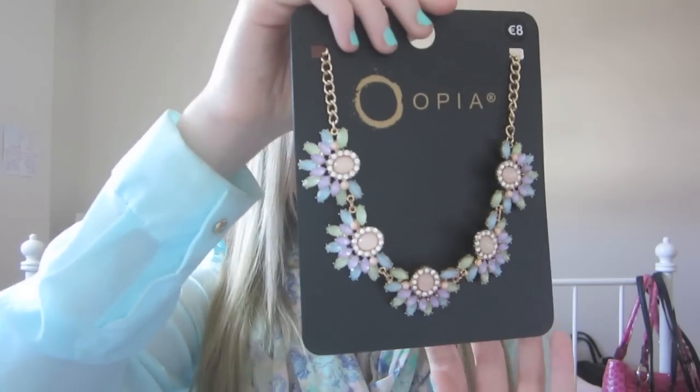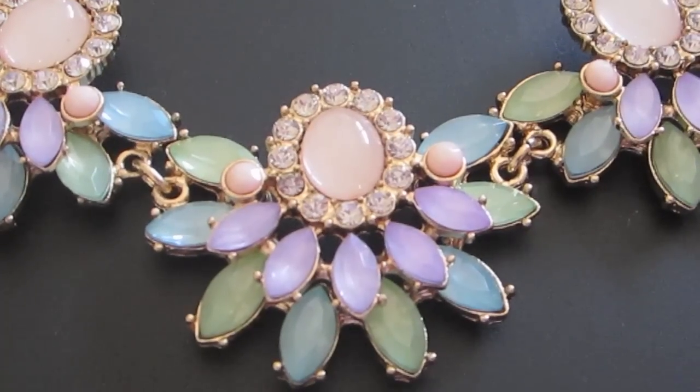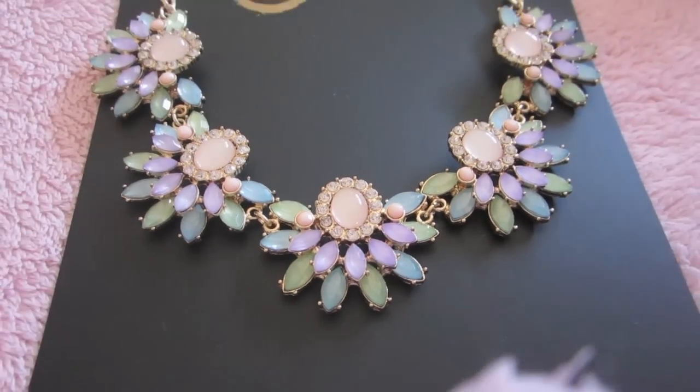Last thing I picked up was some jewellery, and I got this statement necklace, which is absolutely beautiful. It was only €8 in Primark, and it has these little pearl gems with diamantes around them, and then coloured gems around the side. So you've got a nice pastel green, blue, pink and purple. I think it is so nice. I love the gold of it. I think it really stands out, and I can't wait to wear it. I think it'll look cute against any other colour, pastel colours or blouses. I'm really excited to wear this, and again, this was only €8.